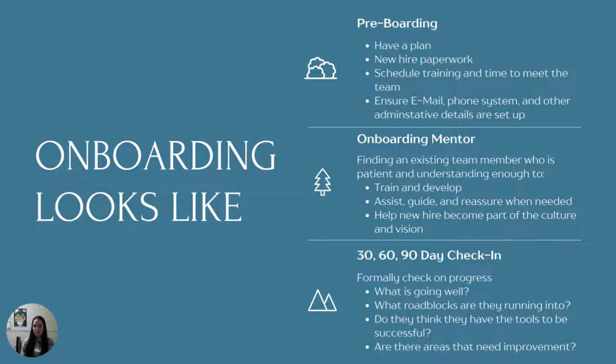On this screen here, you're going to see a typical onboarding framework. This includes the pre-boarding, mentorship, and the 30, 60, 90-day check-ins. Many people have heard of onboarding, but few understand the importance of pre-boarding. Pre-boarding is a great way to ensure you're organized and everything is ready for the new employee to help them hit the ground running right from day one. It helps eliminate the amount of any obstacles that they or you may run into during the first few days.